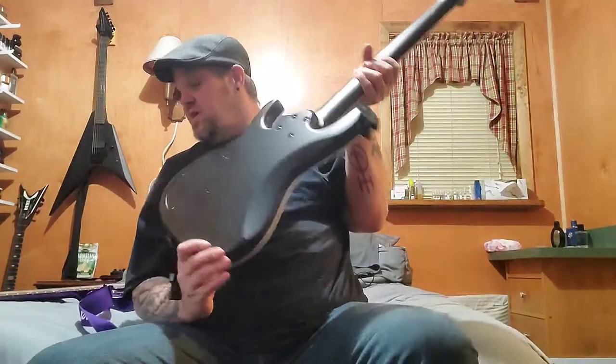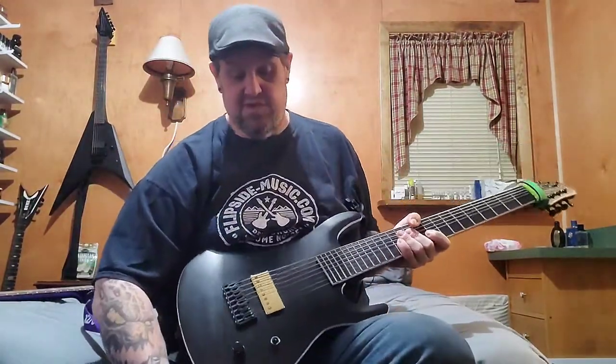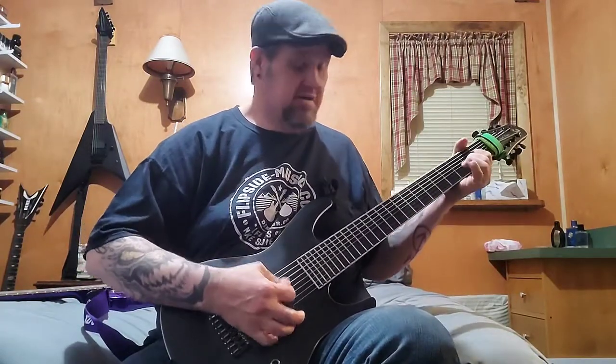All right. So the Jericho 8-string, standard tuning. No muckery going on whatsoever with that. It's just straight up standard tuning. So here's the clean.